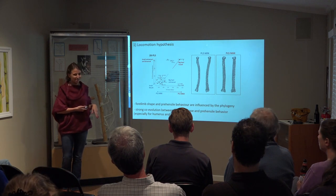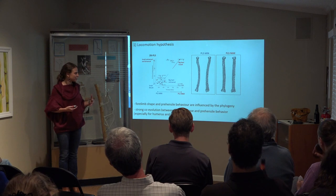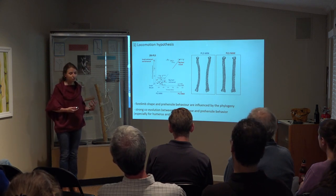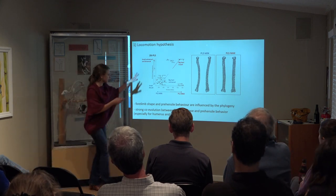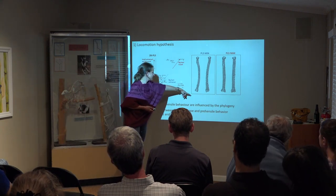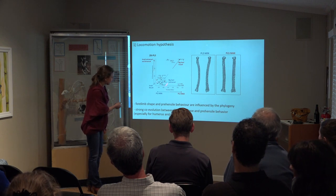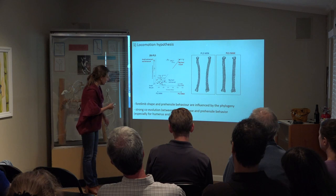We go back to the shape. I wanted to see if there is a relationship between the behavior and the shape. And the next result is that, yes, there is. It's just an example of what I have done. For the radius, you can see that the curved one is linked to species that are all the lemurs, sifakas, varecias, and so on.